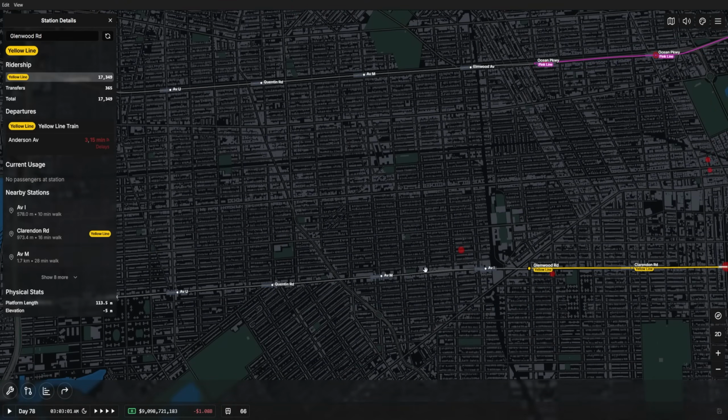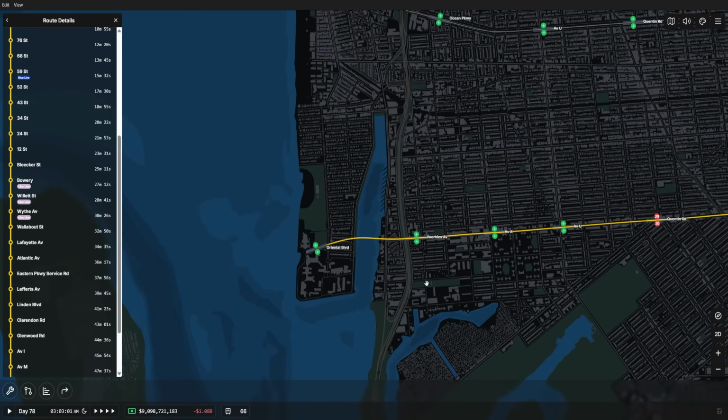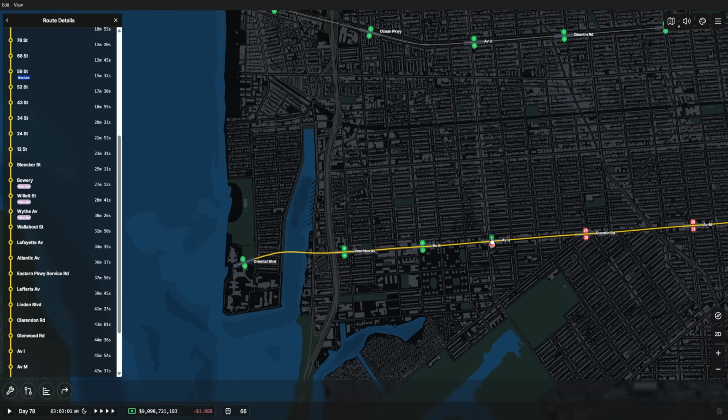Right, let's now get the rest of this yellow line pretty much all connected back up. So run this all the way down. Make sure we get all the stations. Now, it's very close down here, but it is what it is.